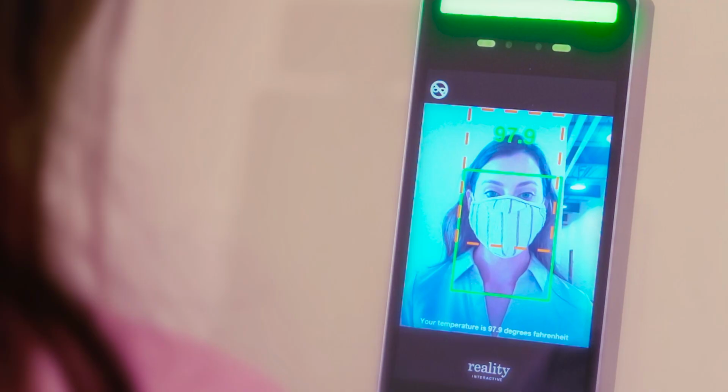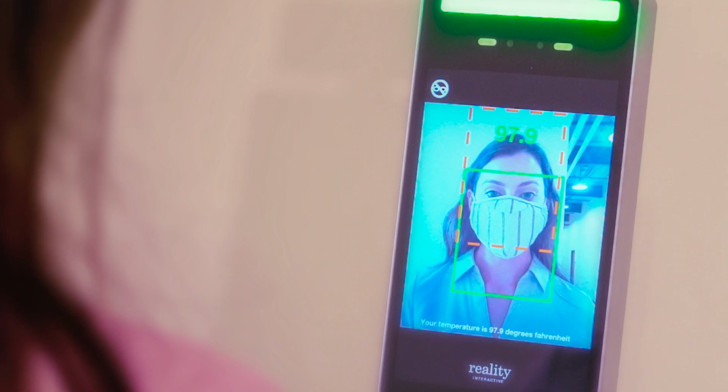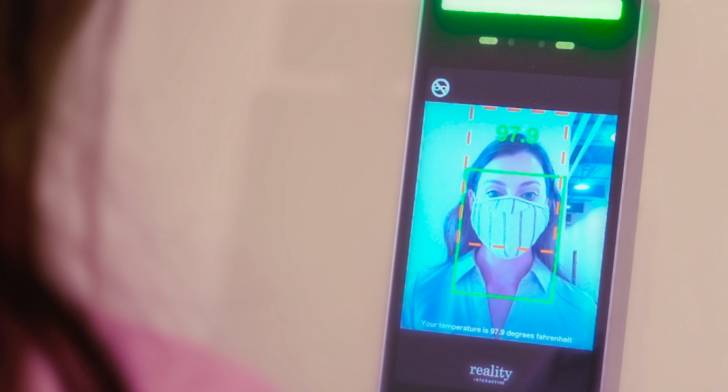I was interested in the technology's potential, but I didn't know much about it. So I reached out to Reality Interactive, the company behind the AXSIS Thermal Scanner. The device works in a number of ways, but at the most basic level, it can be used at access points to take the temperature of workers and visitors entering the workplace.